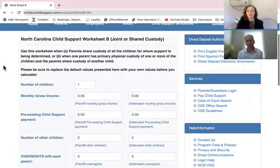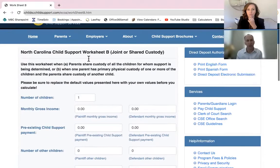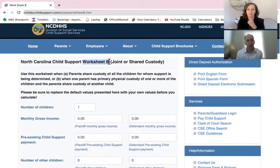So we're going to briefly go through a calculation for us here, Nick. Let's talk about the numbers that we're going to be inputting into this calculator. Sure. And let's just make a point real quick before we start: what you've got pulled up here, and you can see at the top of the screen, is worksheet B. Exactly. There are actually three different child support worksheets: A, B, and C.